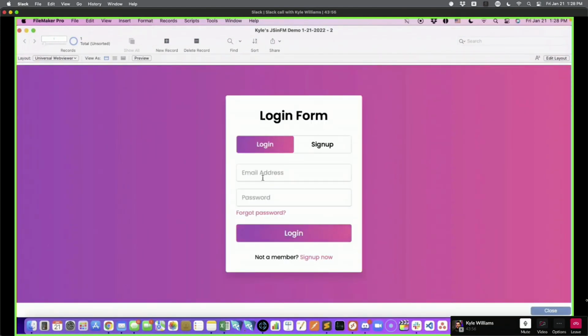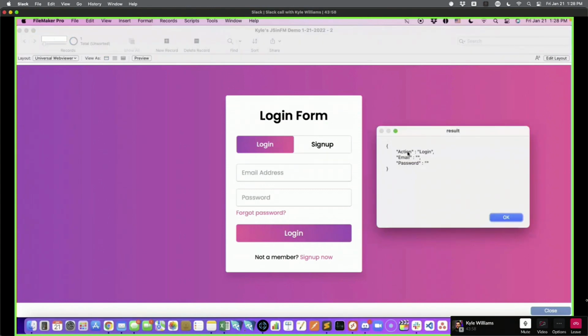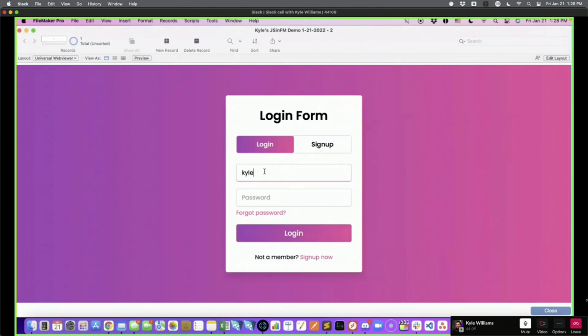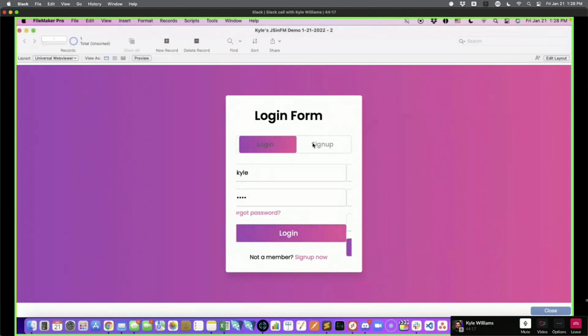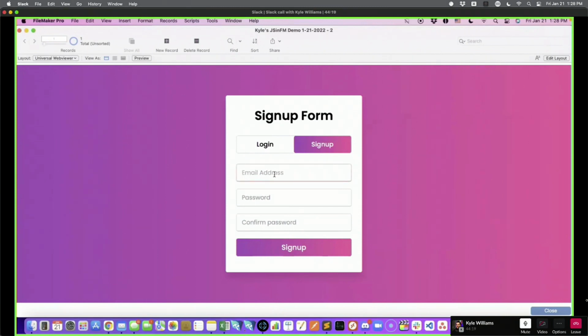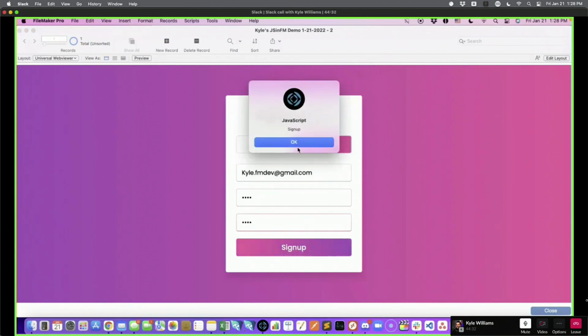So this one's kind of cool. I created an action item here because you can log in or you can sign up, and there's email and passwords in each of them. So if I do Kyle, and I'll just do pass, log in, you can see it passes the parameters. So this one again isn't complete. If I do email and then pass, sign up, it just says sign up.